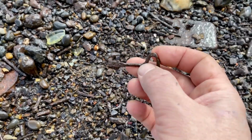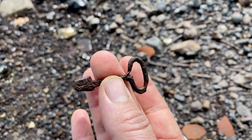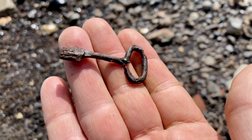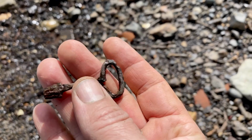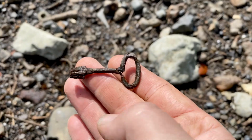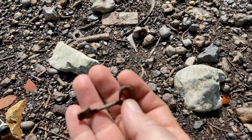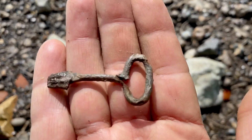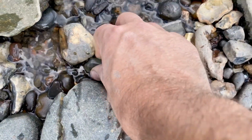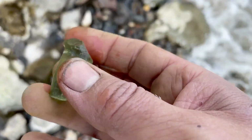Not a key. Well, it is a key. It's a key to an old sardine tin. They still come with these keys? I don't think they do anymore, do they? I remember using these keys to open up sardines when I was a kid. Peeling them back, like put it in and you roll it off the top of the can. Don't know how I didn't cut my fingers off. Part of a glass bottle stop. Been missing the top.